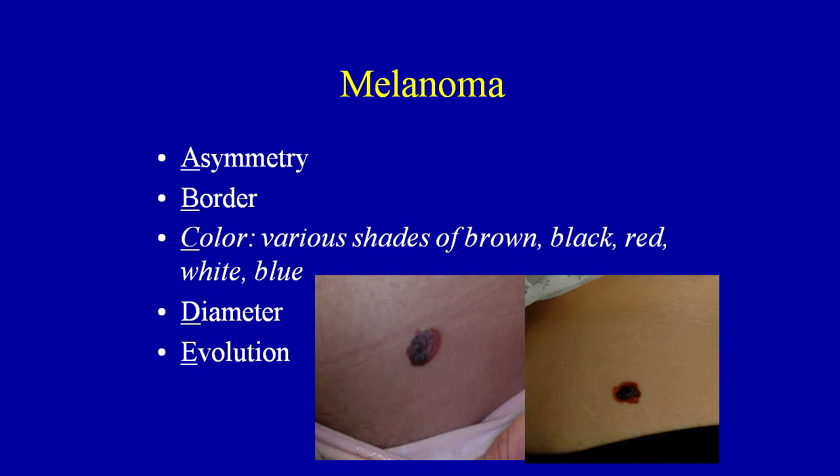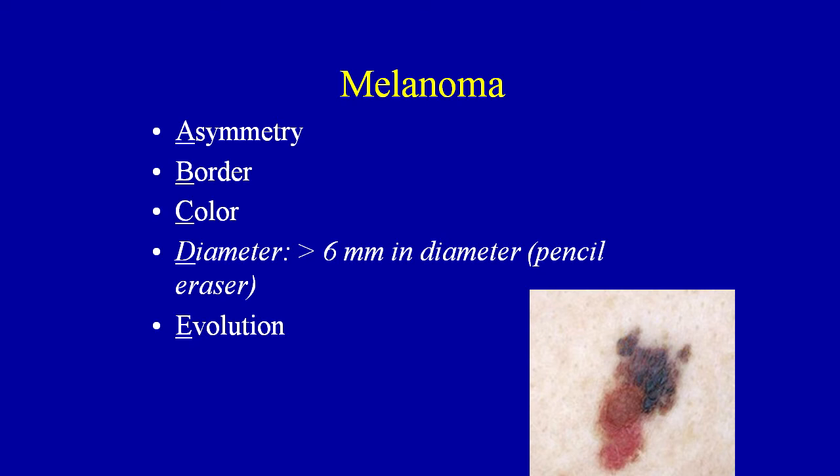Color, here, shows different colors in the mole. Diameter is greater than 6 millimeters, or a pencil eraser. To be honest, I don't find these ABCD rules that helpful. I have plenty of moles that are bigger than 6 millimeters. I think E is the key letter: evolution, change.